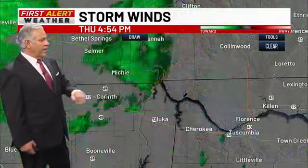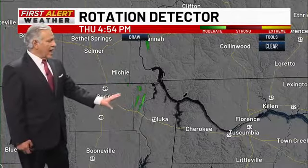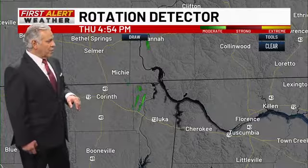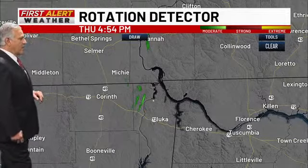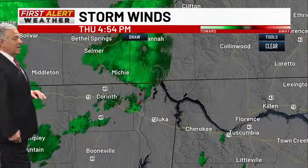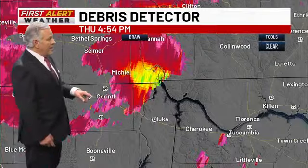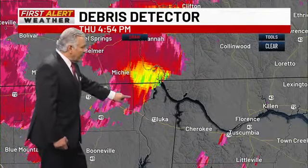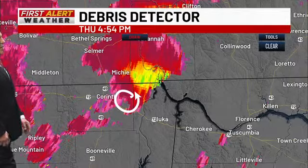I'll tell you what, I'm going to go ahead and pop up your view right here. So you're looking at velocity, rotation tracker. You see a little bit of that making its way, getting a little closer to just to the south of Pickwick, but right there along the Tennessee River as that's pushing on through. It is moving outside of Alcorn County, so I think the Action News 5 coverage area may be in pretty good shape, but it looks like there could still be a little something trying to spin up right there just to the north of Highway 72.